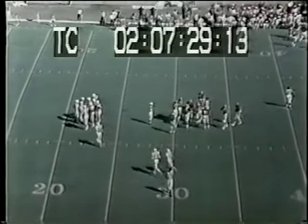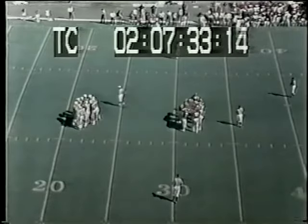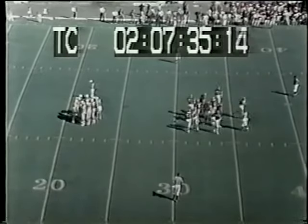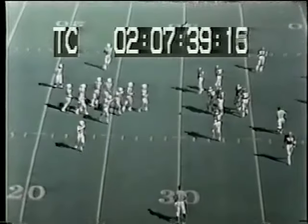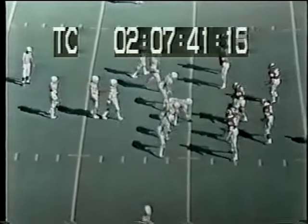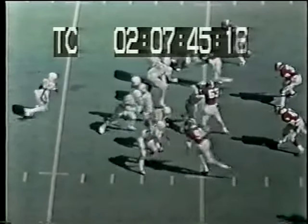You don't know when that dam is going to break again. Each time that ball is snapped, I've got a feeling something sensational is going to happen. Now Holloway, the Tennessee quarterback, he has passed for two touchdowns. He has run for a touchdown. Mr. Everything. He'll try to now move it from the 30-yard line.